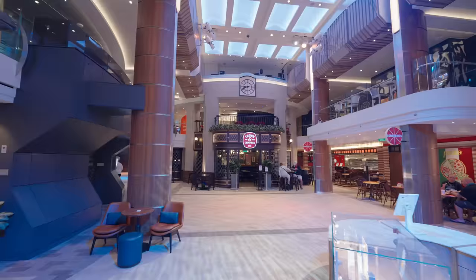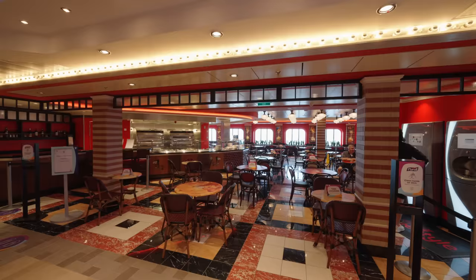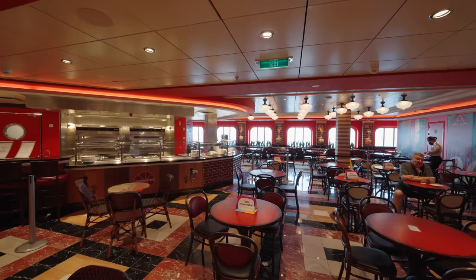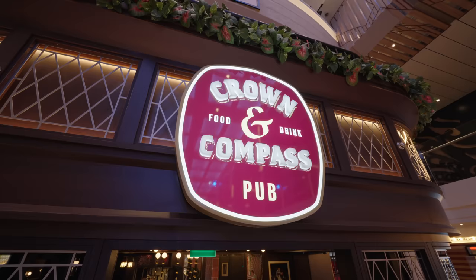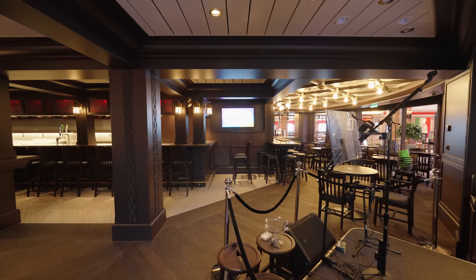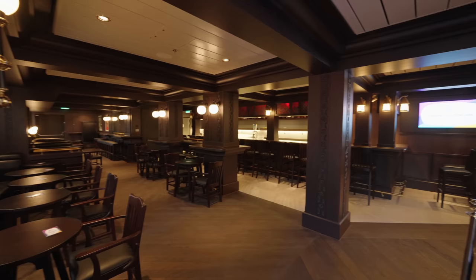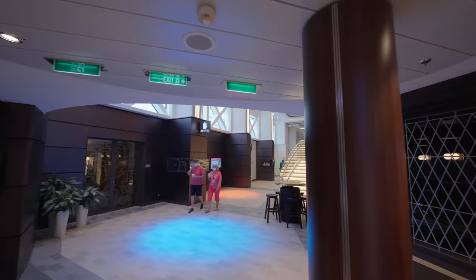Next door is Sorrento's, the complimentary pizzeria, serving freshly cooked pizzas and Italian snacks. Here you'll find another Coke Freestyle machine. Just to the left, we have the Crown and Compass pub, a British-style pub serving lots of beers and lagers, as well as pub food for an extra charge. There's loads more shops selling jewellery, watches, makeup, clothing, and more.